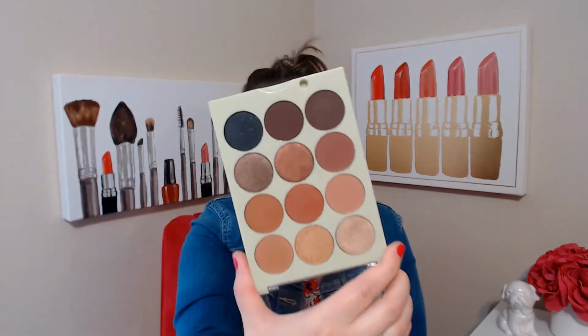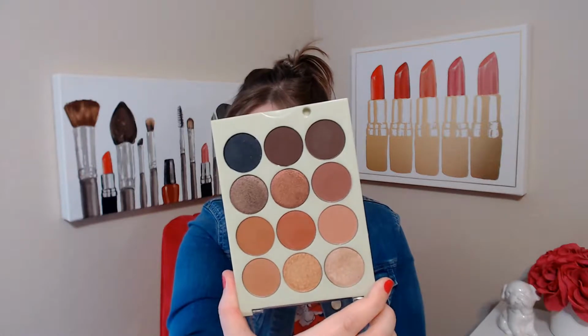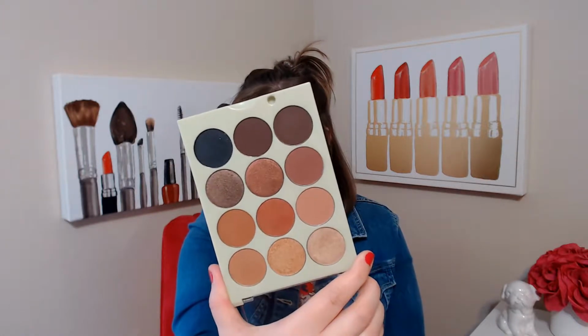So these are the shadows. They really are beautiful. There are a couple of cool tone shades in there, but for the most part, it is more on the warm tone. Now these are really soft, beautiful, pigmented, blendable shadows. I'll just give you a couple swatches here so you can kind of see what I'm talking about.